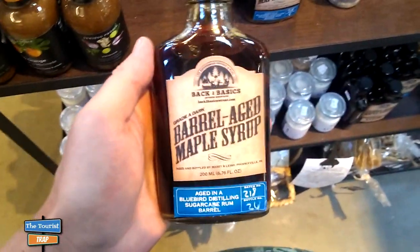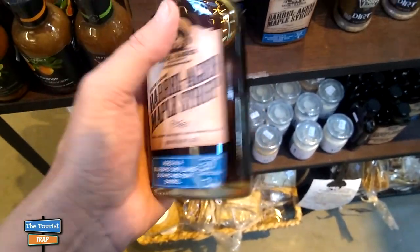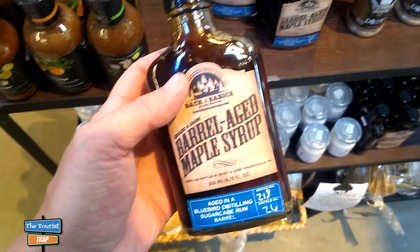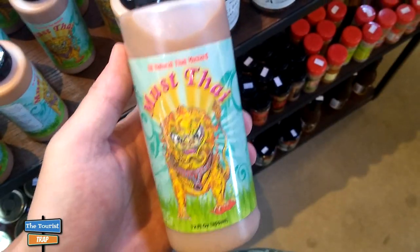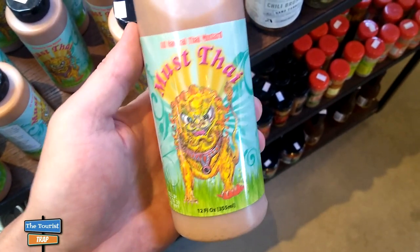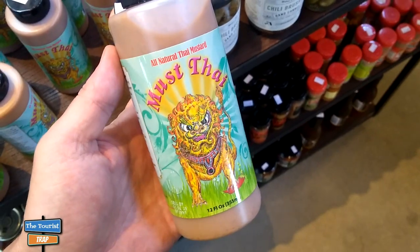Well, I have found something here called barrel-aged maple syrup. It's grade A dark. That must be some potent syrup if it's barrel-aged. Or you age that like a fine wine or a whiskey. When you need some sauce, you must Thai. It's Thai mustard. I love mustard. But Thai mustard? That sounds interesting.